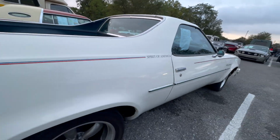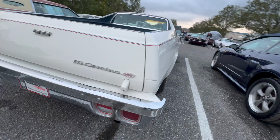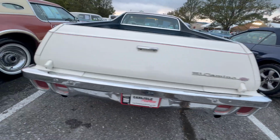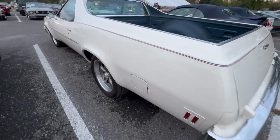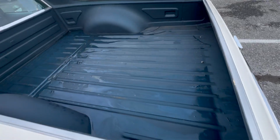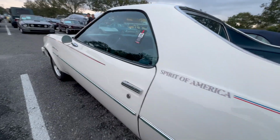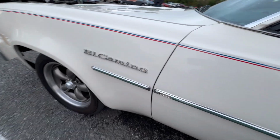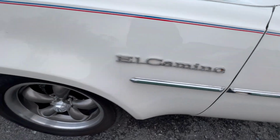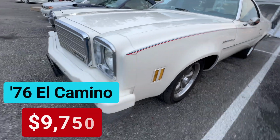This 1976 Chevy El Camino has a white exterior with the blue and red Spirit of America stripes, making this car red, white, and blue. 1976 was the bicentennial year when the U.S. celebrated its 200-year anniversary. The car sold for $9,750.